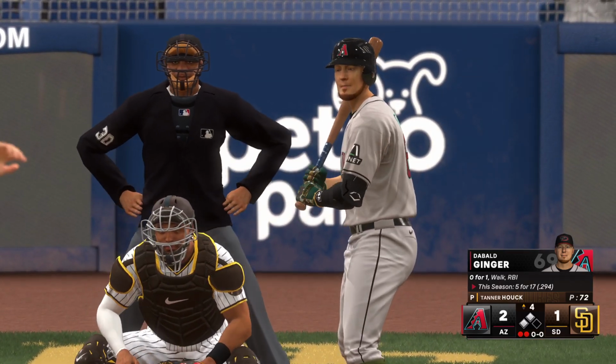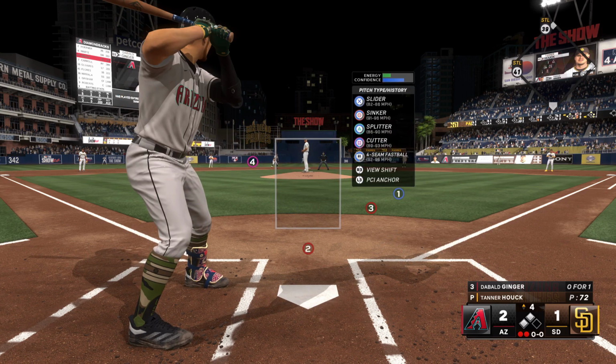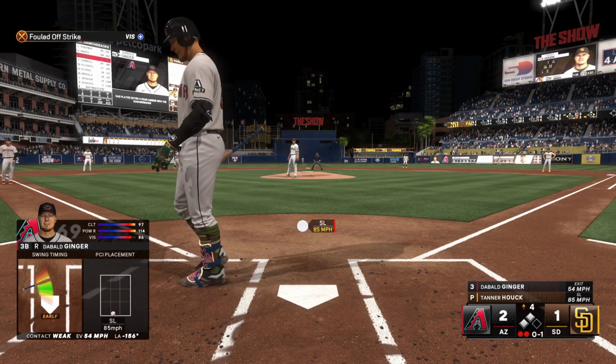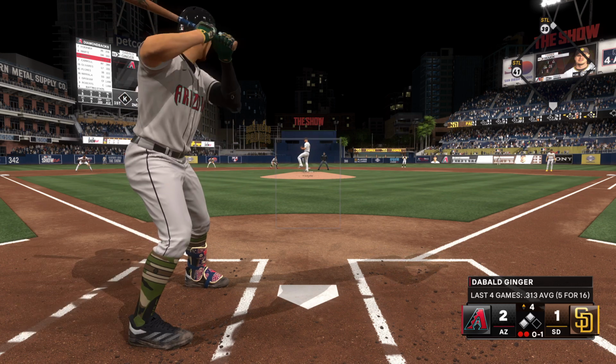Not good at all. Top of the fourth, we come back, still a 2-1 ball game. Runners on second and third, 2 away. Tanner Houck still on the mound, throwing pitch number 73 of his outing. Got me to go after that slider right at the knees. Got a piece of it and fouled it away. 0-1 the count for me now.